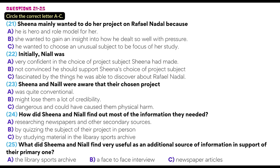Well, and I don't quite know how we managed it, but we were able to secure a face-to-face interview with Nadal, while he was over here for the Wimbledon Tennis Championship, so we weren't reliant on newspaper articles and interviews or any other forms of secondary sources. We did, however, find the library's sports archive, an invaluable backup aid to help us fill in the gaps and piece together our interpretation of what makes Nadal such a mentally strong champion.